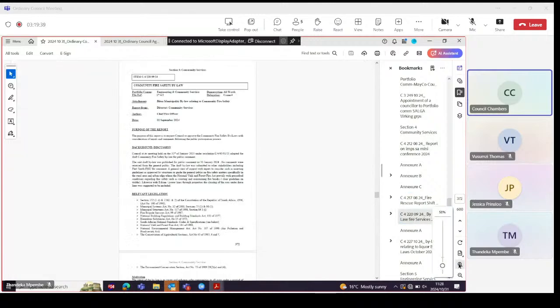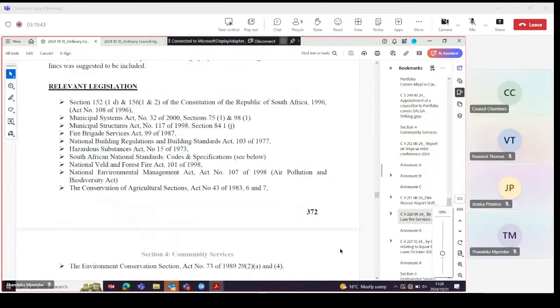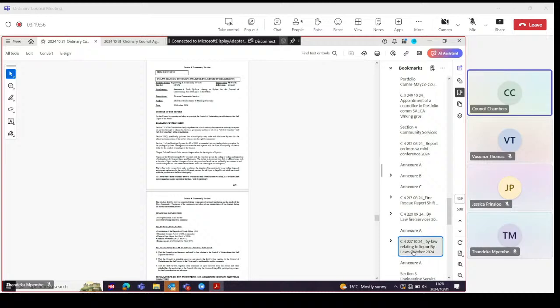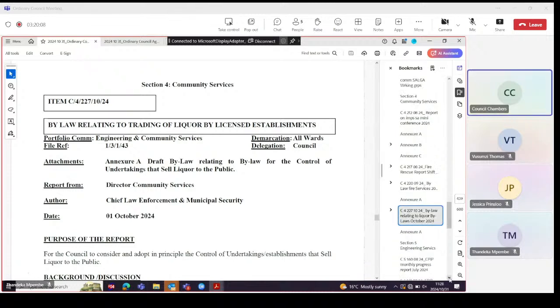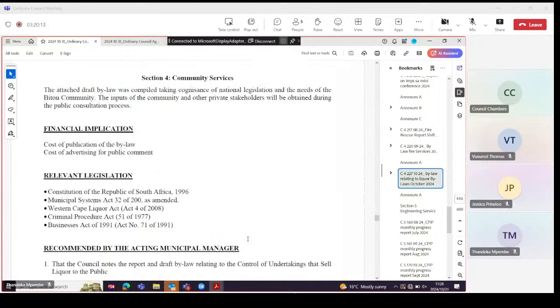C/4/220/09/24, Community Fire Safety Bylaw, page 372. Item 7. Councillor Olivier: For the recommendations. Councillor Swart: Seconded, Speaker. Moving to the next item. C/4/227/10/24, bylaw relating to trading of liquor by licensed establishments, page 439. Item 7.